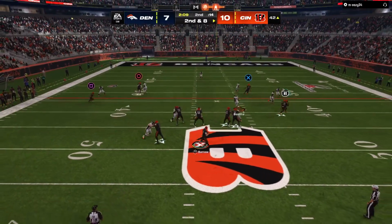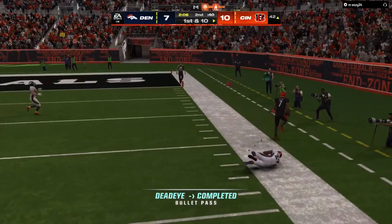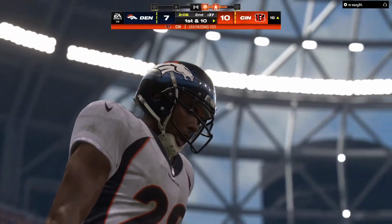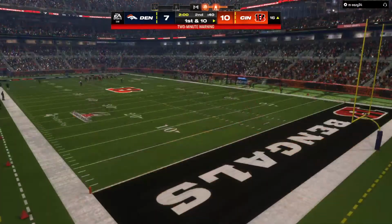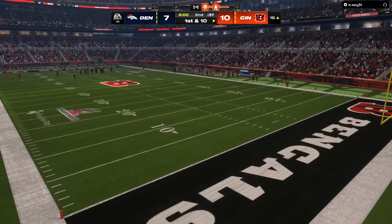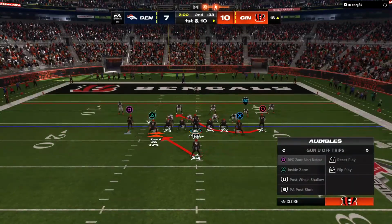Here's Burrow setting up to throw it. He finds his man, complete. That's Fields. And they'll have it in the red zone before he crosses over out of bounds. A 1st down there on a pickup of 25. AFC title game, 2nd quarter action. 2 minutes to play. Here we go. So the ball down to the 16 here for 1st and 10.